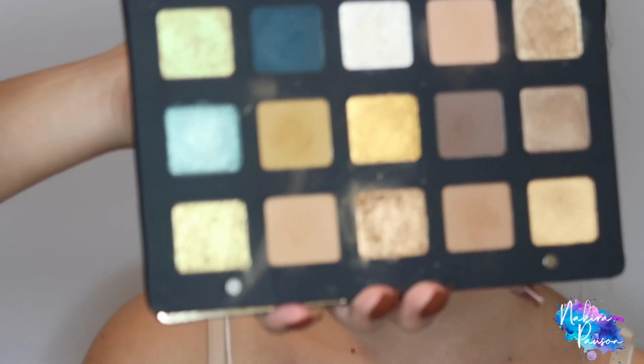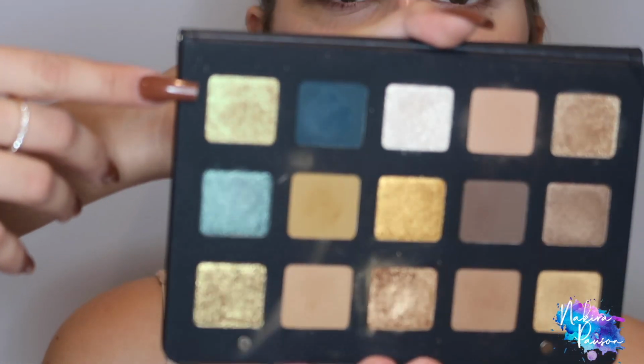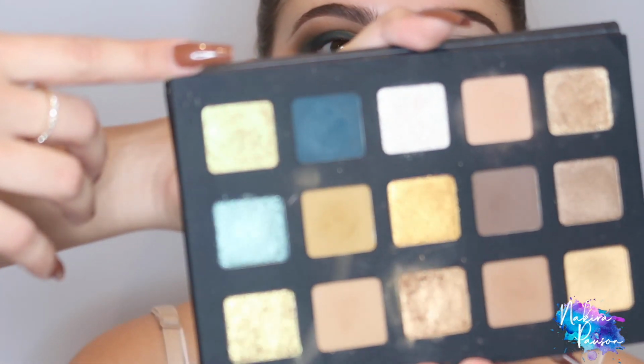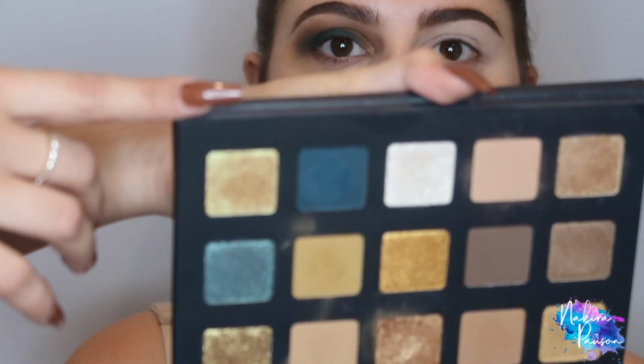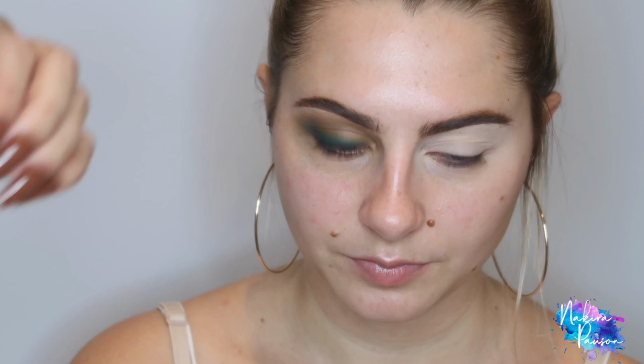I was like, that's not green. So I'm gonna take, ooh, is that in focus? I don't know. So I'm gonna take this duochrome shade. It's kind of hard to see, so I'm just gonna move the camera around a little bit. So this duochrome shade right here, I'm gonna put it all over her lid and blend it into that teal liner that I created for her. Let me just take some concealer now.